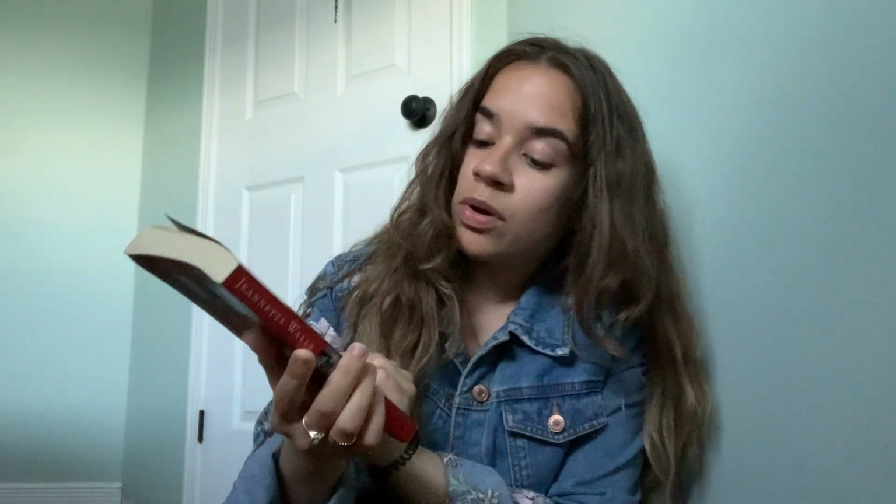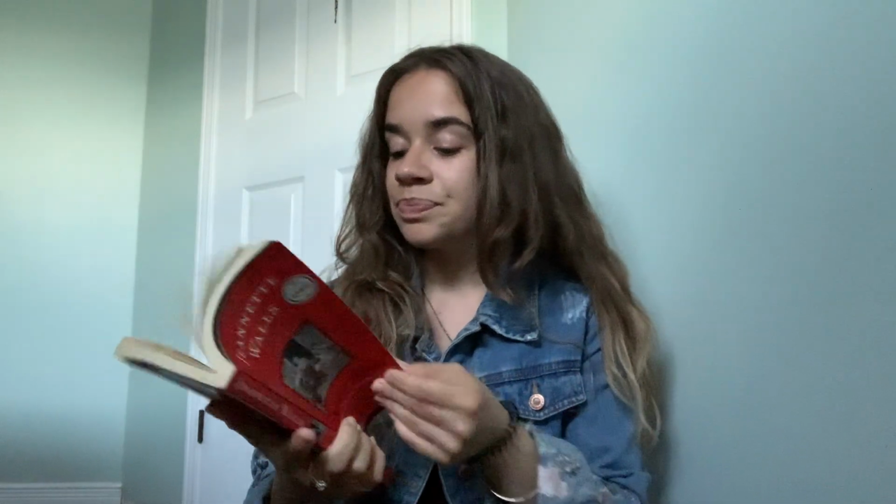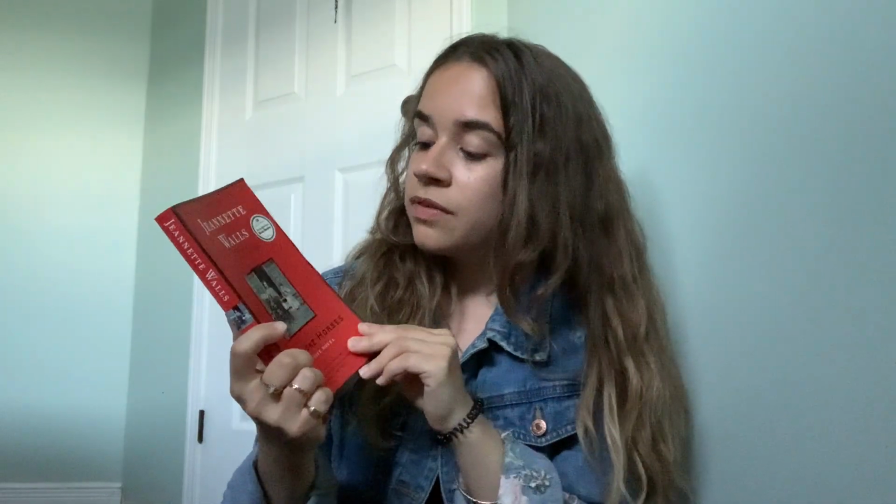The last book that my mom got is called Half Broke Horses, a true life novel by Jeanette Walls. And this book is actually described as Laura Ingalls Wilder for adults. And that's what drew my mom into this book, because she really loves Little House on the Prairie. It's a story of a girl named Lily Casey Smith who grows up on a farm, I believe. And it's about her life and her adventures, Little House on the Prairie for adults. So it seems like it's going to be really interesting to read.